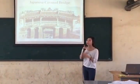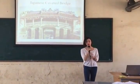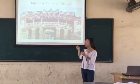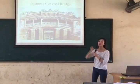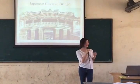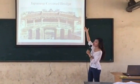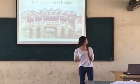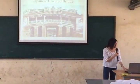And you can see right on the side of the bridge, at the center stands a small square temple. That temple is named Chùa, but later we'll talk about it in more detail, okay? And now please look around the outside of the bridge. You can see the Japanese architecture is clearly visible, notably the curved roof with a turned-up corner. That is the typical style of Japanese architecture. And now please we move to inside the bridge.